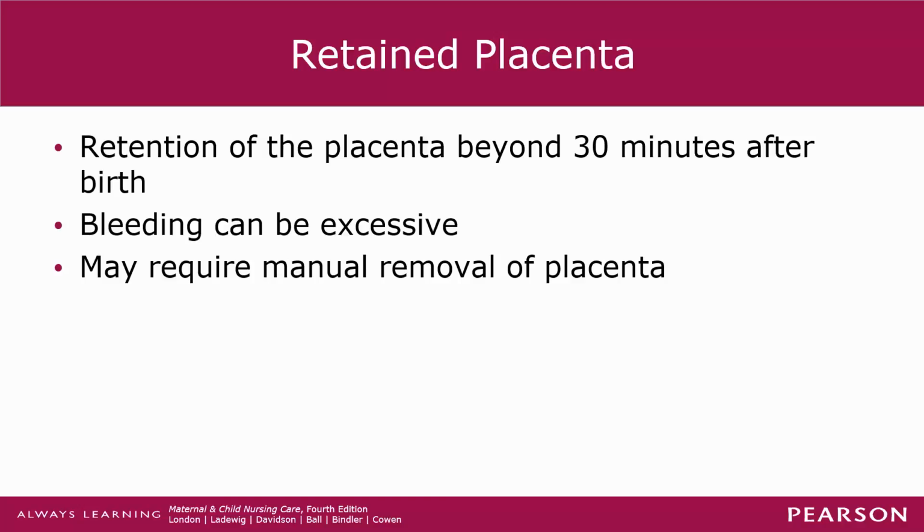But while he's trying to remove that placenta, she is bleeding. So that's a problem. So we can't take too long to try to get this done.